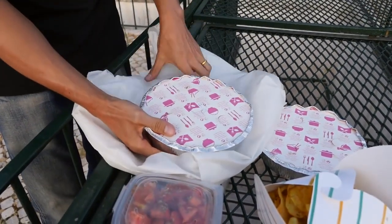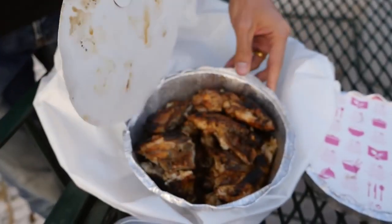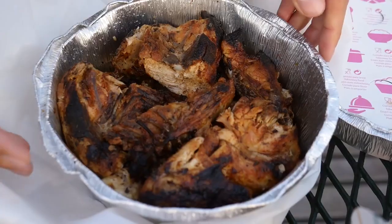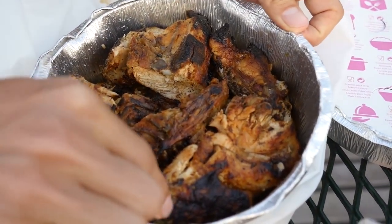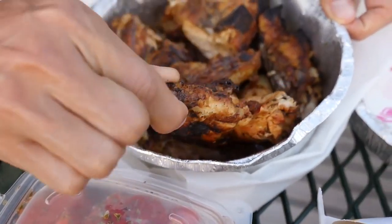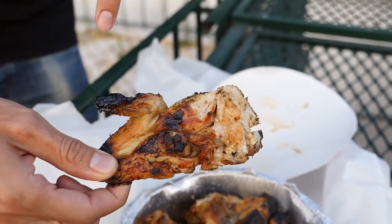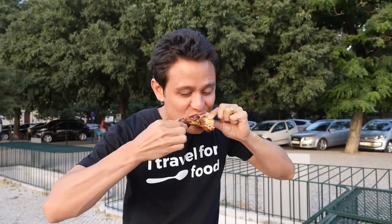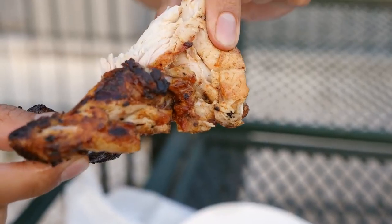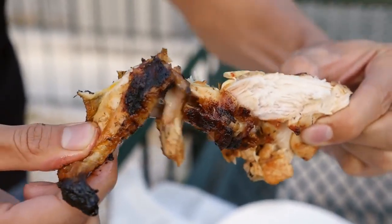Oh, yes. Okay, we just gotta take a look at the chicken first. Oh, a little cloud of steam just came out. I literally did not want to take another step before trying this chicken. Okay, this piece right here on the top. This is a piece of the breast with some of the wing. That's awesome. It's so smoky and charred.